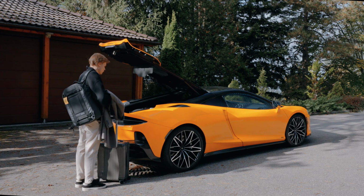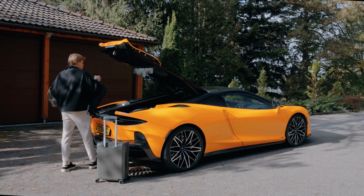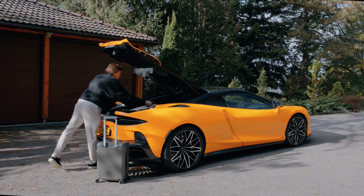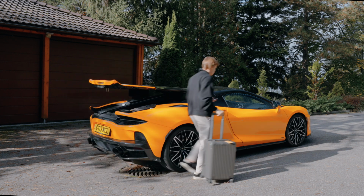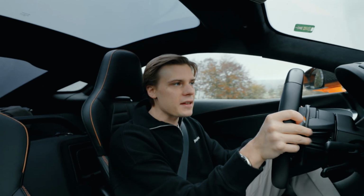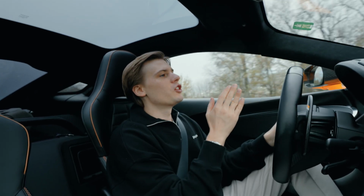There is a supercar that many forgot about or unfortunately never heard of, which is weird as this supercar puts on the table things that others just can't. Yes, this is the brand new McLaren GTS, the updated version from the McLaren GT.